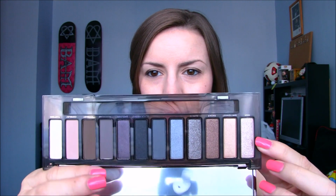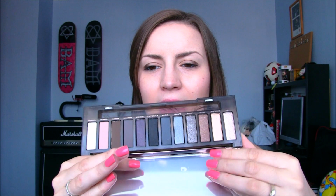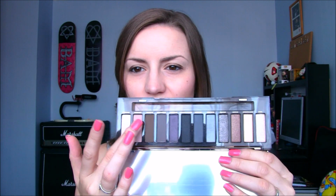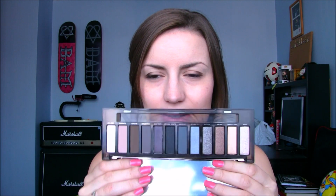So we have the brow bone highlighters on the end. We go build in from the transition colours and the crease colours, and in the centre we have the smoky colours. So they are going to be on my eyes. I'm a little bit scared because I've never used them before and I want it to be good. So I'm more nervous than scared. I guess scared was the wrong word. And like I say, then you get this dual-ended brush in it as well.